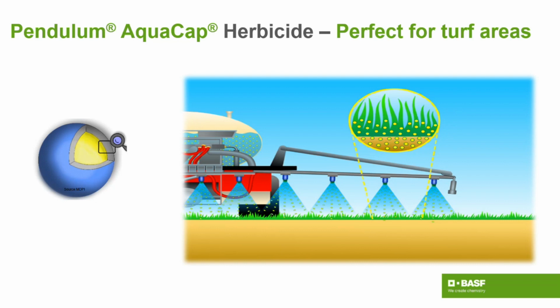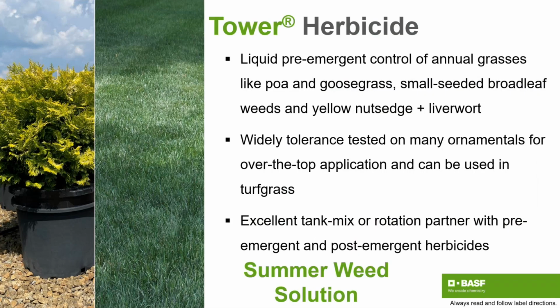And the way that it does that is, obviously, when we get a rain event, and then we get some cooling and heating and drying and wetting, that capsule will crack and release itself very shortly after the application down into the soil. So that's fundamentally how that product works in getting down to where it needs to be in order to control weeds. So that's a little bit about Pendulum AquaCap.